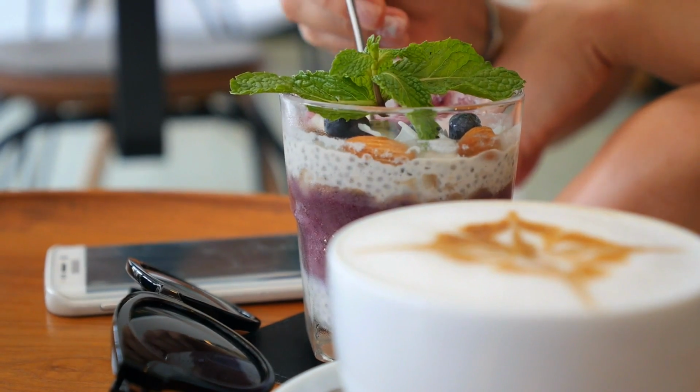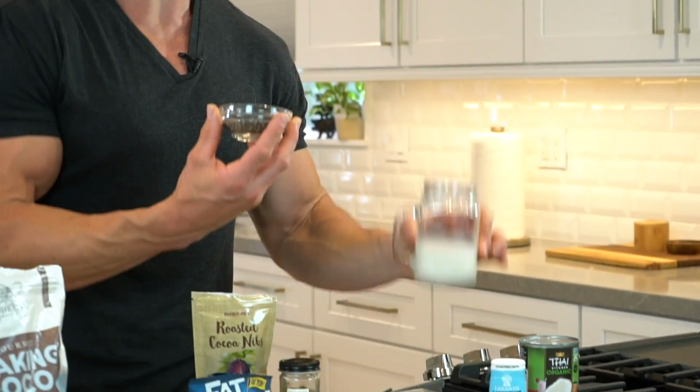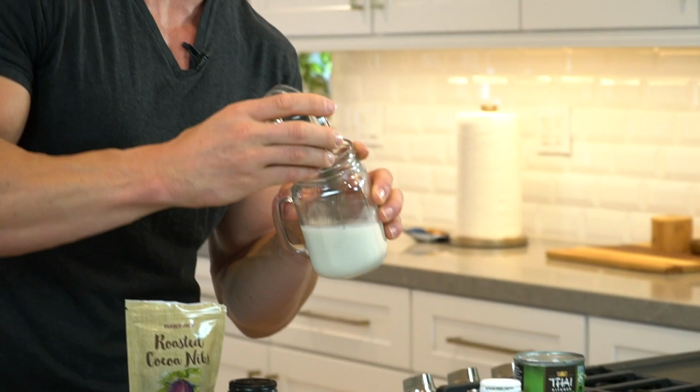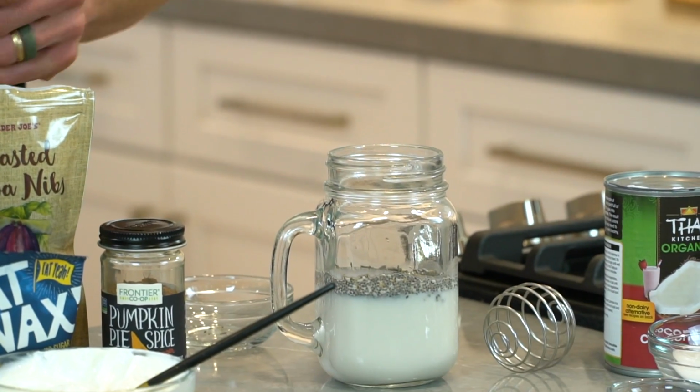A lot of times chia pudding ends up having sugar in it. We don't have to go that route, okay? So what I've got here, I've got anywhere from 10 to 12 ounces of unsweetened almond milk. Then I've got my good old-fashioned chia seeds. So in this case, I've got about 4 tablespoons of chia seeds. Go ahead and add them just to like a mason jar or a shaker cup or something like that. And then you want to use some monk fruit, okay?